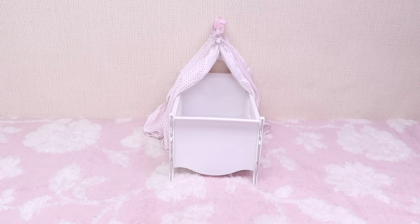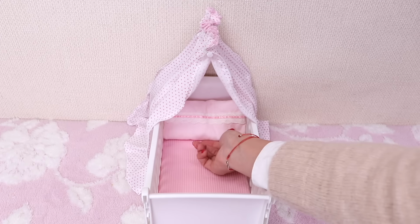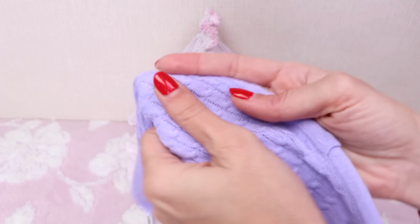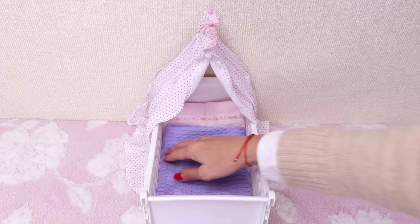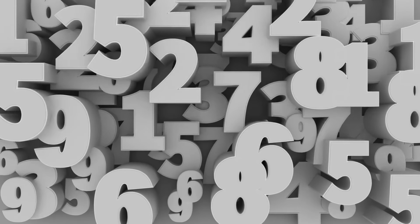Let's fix the curtain. Put inside this soft mattress, her comfy pink pillow, and this soft and warm purple blanket. This super fluffy little thing is Mitzi's bed, our baby's best friend, the cat. And this is the baby playing mat she uses to crawl on it. And we'll use it to learn the numbers.